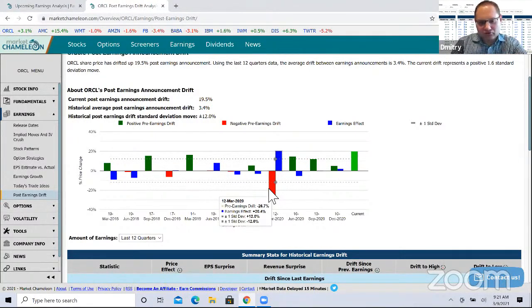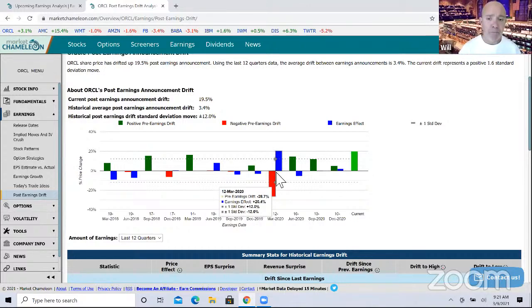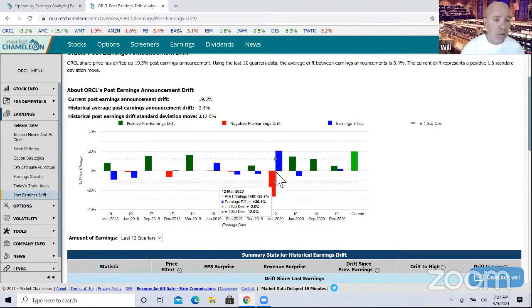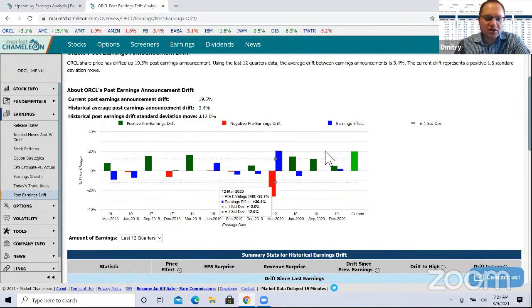So I'm just hovering over where we saw that big gain of 20% on March 12th. Yep. So you can see here coming into that earnings, that stock was down 26% prior to the earnings, from the previous earnings, down 20. So that's why we probably saw that big pop. You had a really big drop heading into that earnings.